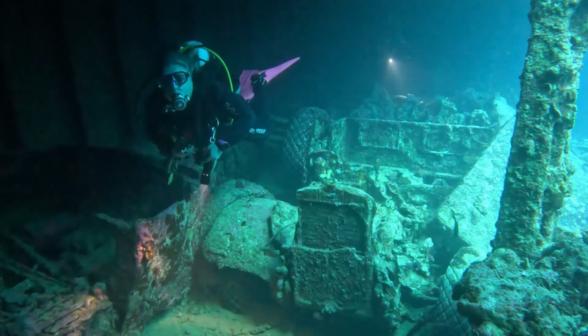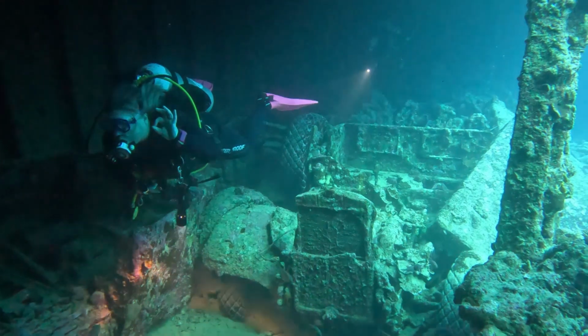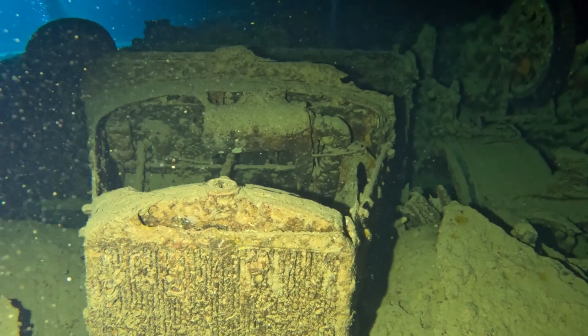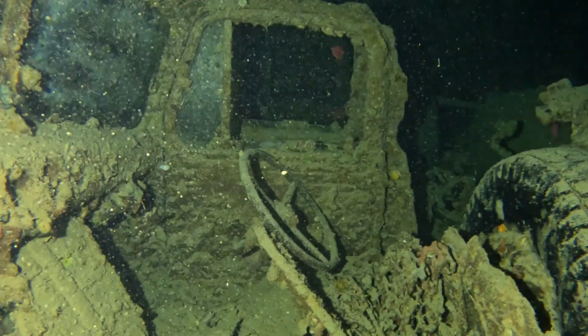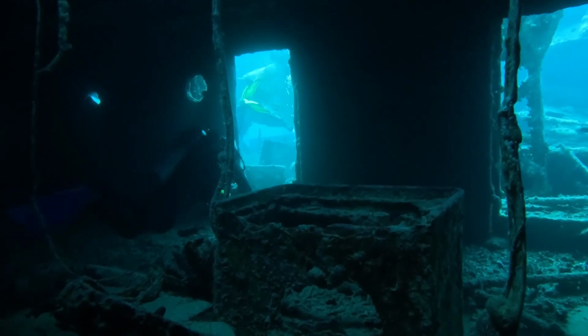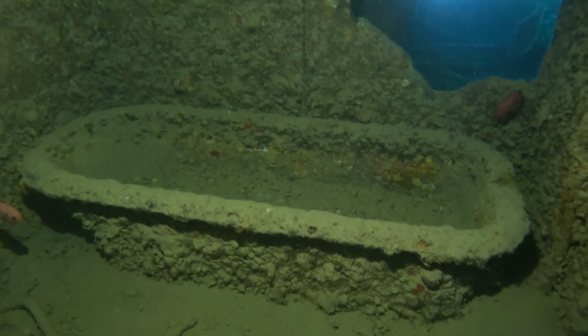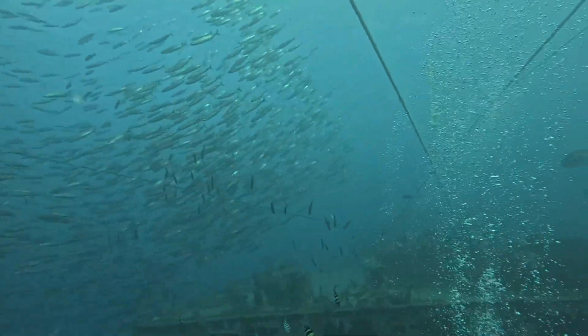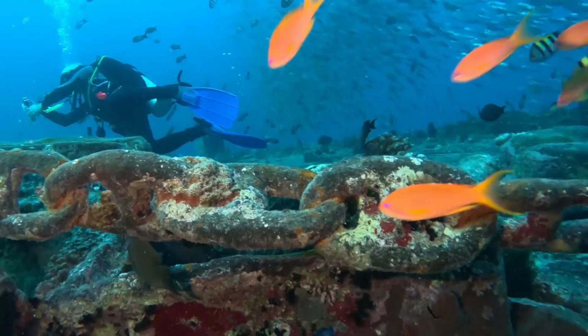But as we swim through the wreck, it's hard not to think of the sailors who lost their lives when she went down. We swim through the captain's cabin. You can still see his bath. The top deck of the Thistlegorm is a haven for sea life.